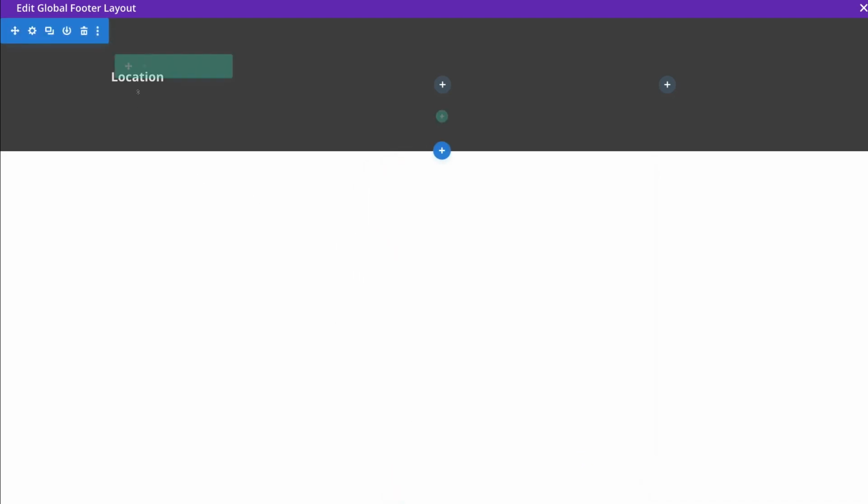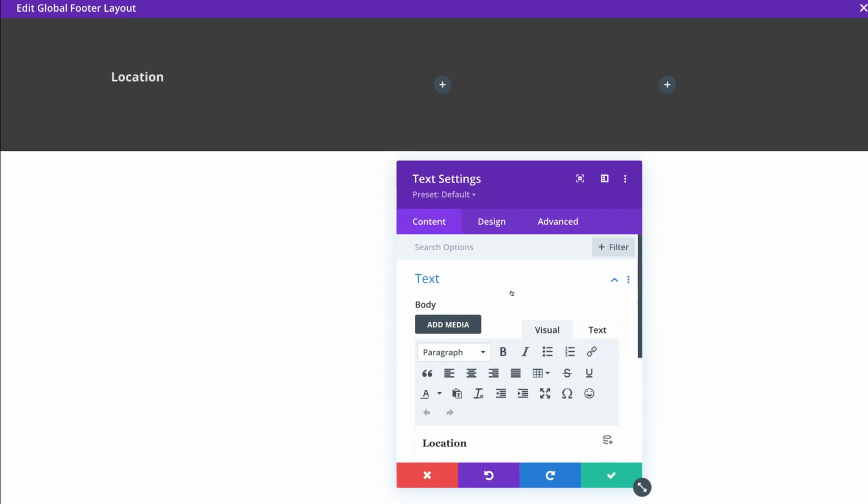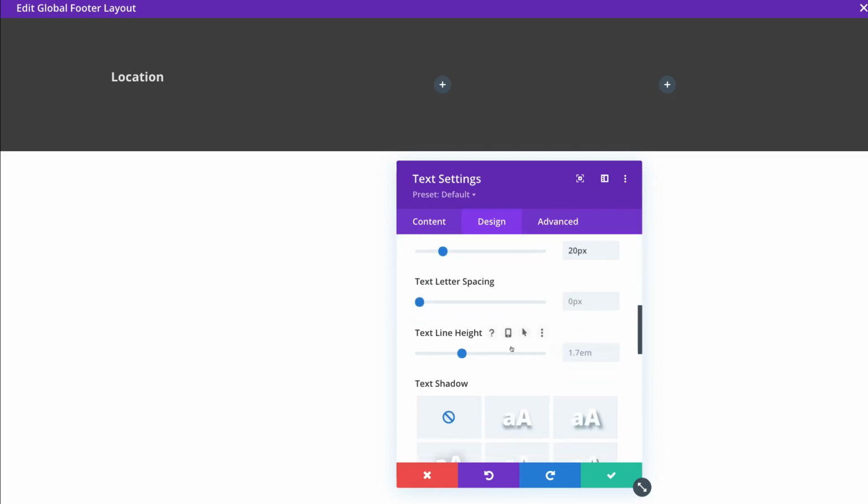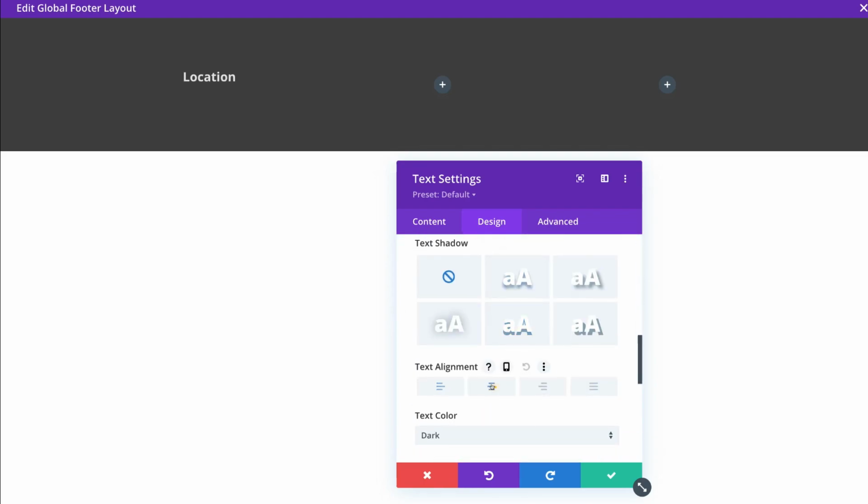Now what I want to do is make my location center aligned, so I'm going to come back down to Settings, and then navigate over to design, and then come down to text, and then locate the alignment. So here we go, I'm going to click center aligned, I'm happy with that, and then click tick.